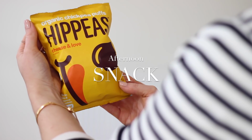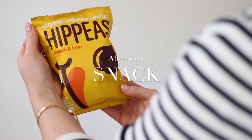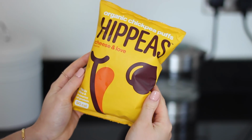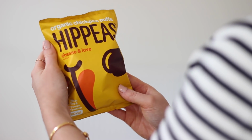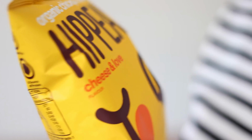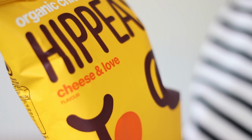For an afternoon snack, I had a packet of these Hippies chickpea puffs in the cheese and love flavour, which is my absolute favourite. They're the cheesiest vegan cheese crisps I've ever come across. I just wish that there was more in the bag.